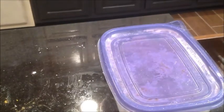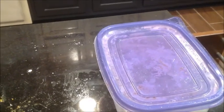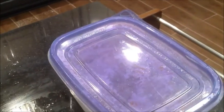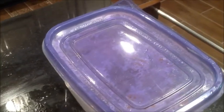So this way you don't have a lot of cleanup. You just have this one container that you have to clean up, and then maybe a little counter space that you'll have to clean up after you're through, so it's not so messy, like maybe using a bowl or something else. So this one container works a lot better.